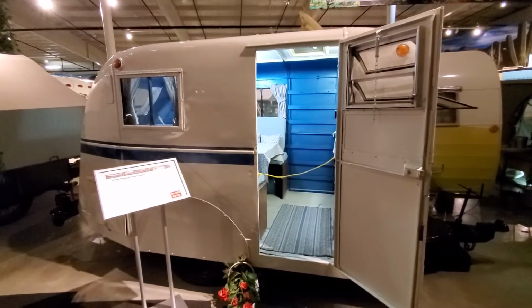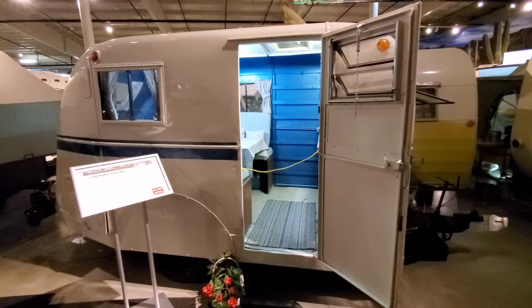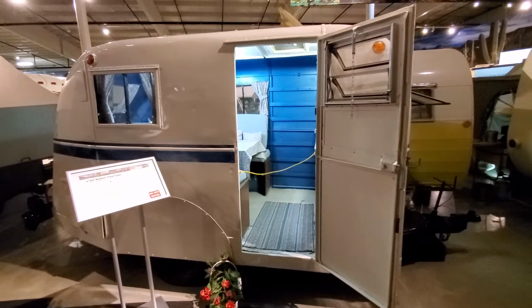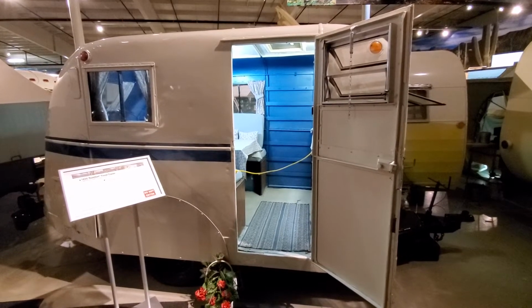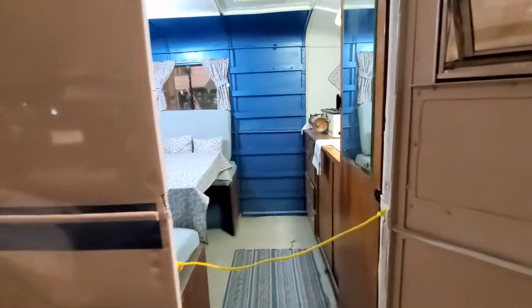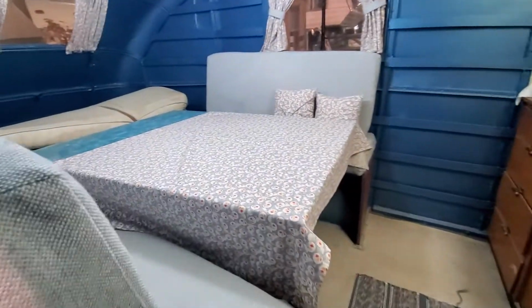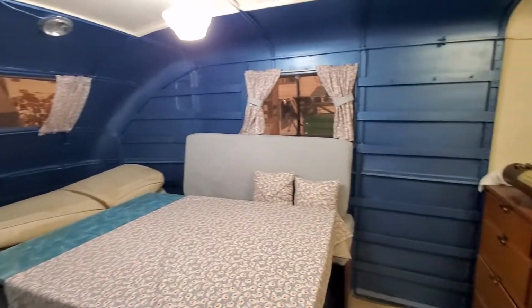So the first thing that strikes me on these early models is the size. They're a lot smaller. And just like houses in the early days in the United States, houses were way smaller than they are today. And same way with RVs. It's always, let's get bigger, bigger, and bigger.